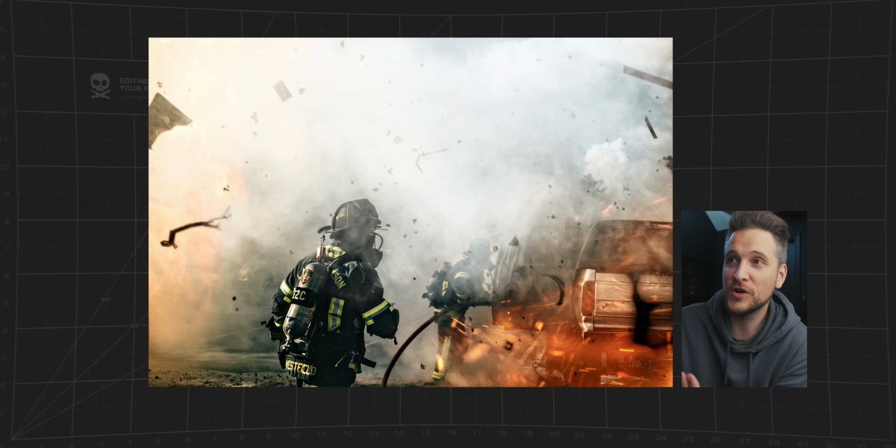So I ran that on this one, and if we take a look at the finished photo first, you'll see it's, I told you I went hard. So we've got debris flying everywhere. We put motion blur on that debris.